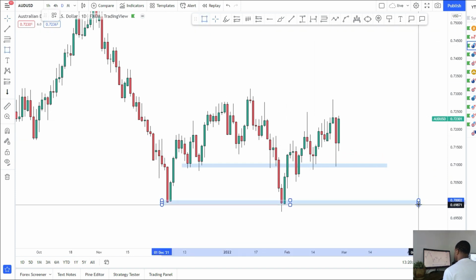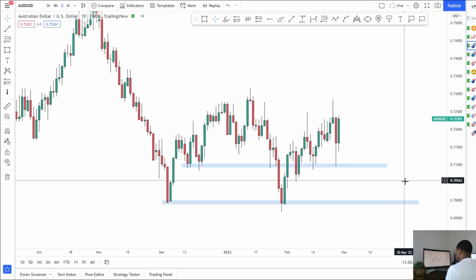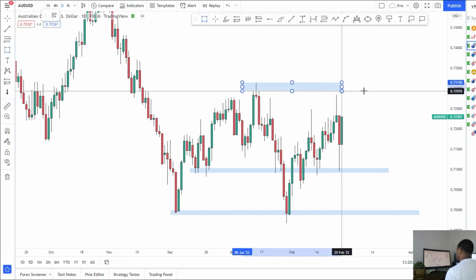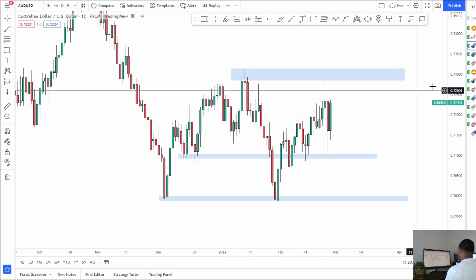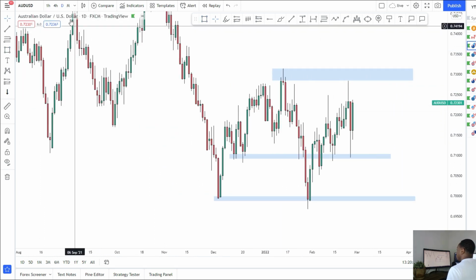We were looking for a push into 0.70 as well, if we could break through 0.71, but we failed to do that. And I do believe coming into the next week, we'll probably see some more upside now for AUD/USD back up into this high up here at 0.73. So I'm looking for some more upside for AUD/USD.